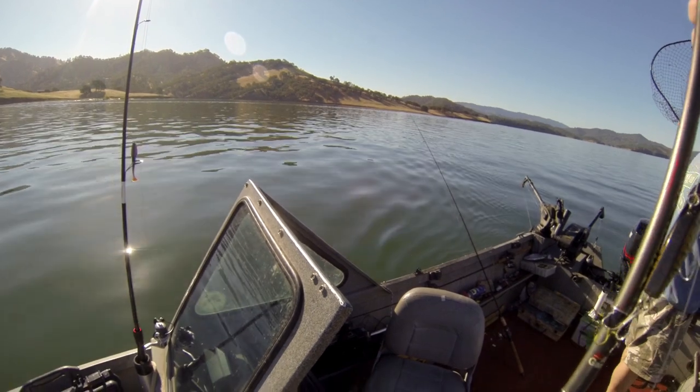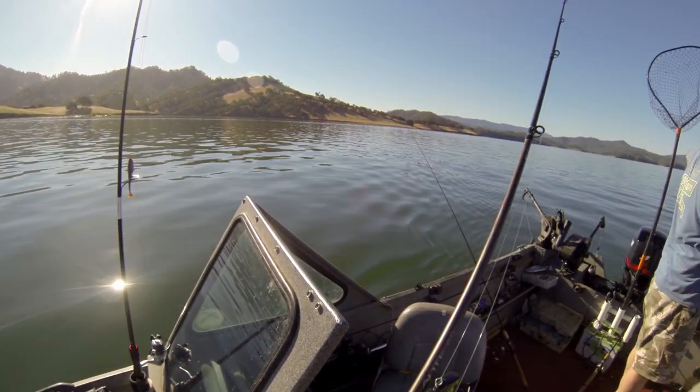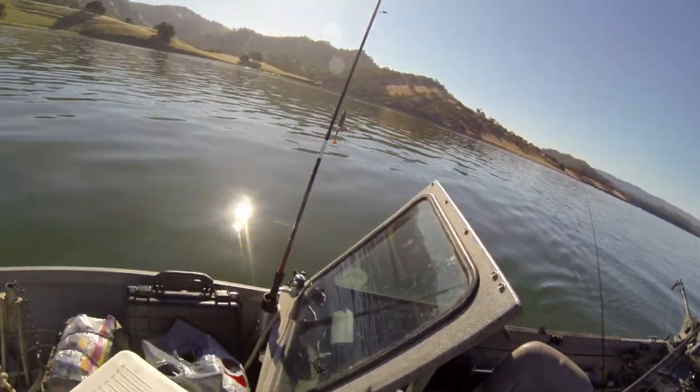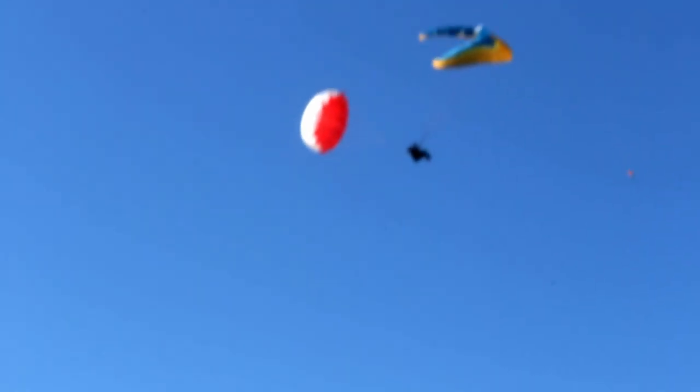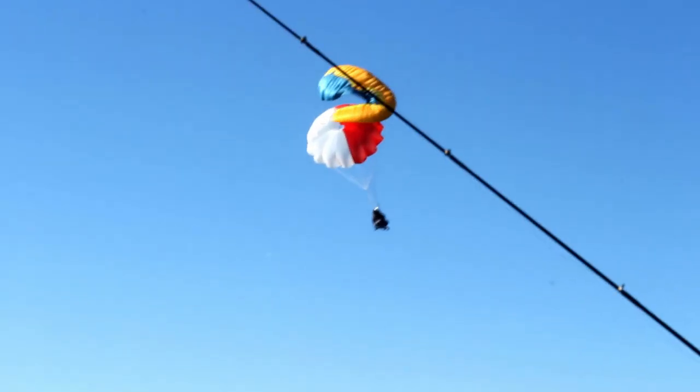Here's your buddy right above us. What did he drop? Huh? Well, I was looking at that one over there. I know, he got his reserve chute out. Yeah, the other one's messed up, isn't it? Yep. Do I need to go save him? Yeah, probably.